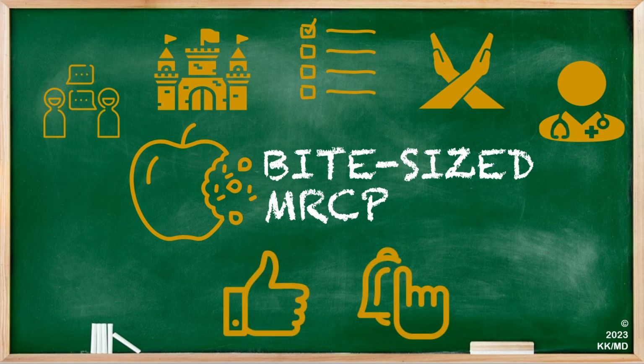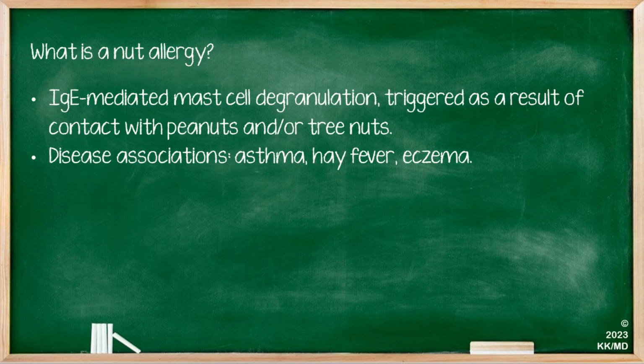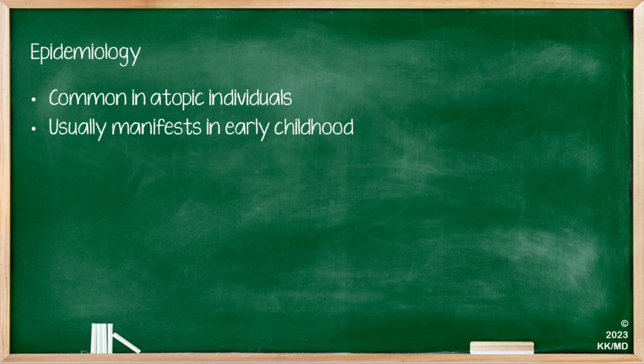Now, without further ado, let's get into today's topic, which is nut allergy under the section of Immunology. So what is a nut allergy? Well, it's an IgE-mediated mast cell degranulation triggered as a result of contact with peanuts and/or tree nuts. The disease is significantly associated with asthma, hay fever, and eczema. Nut allergy is really quite common in atopic individuals, and usually it manifests itself in early childhood.